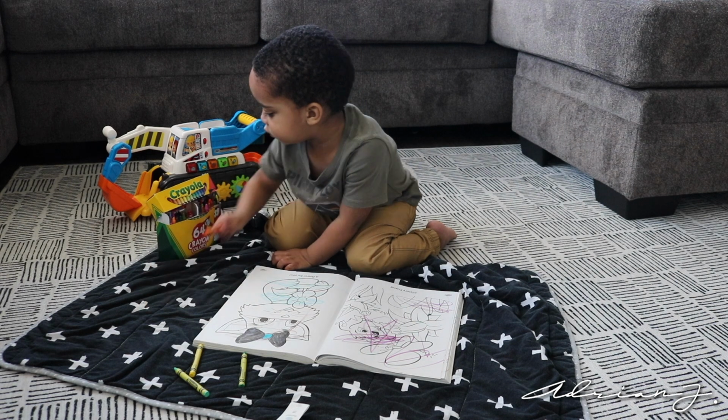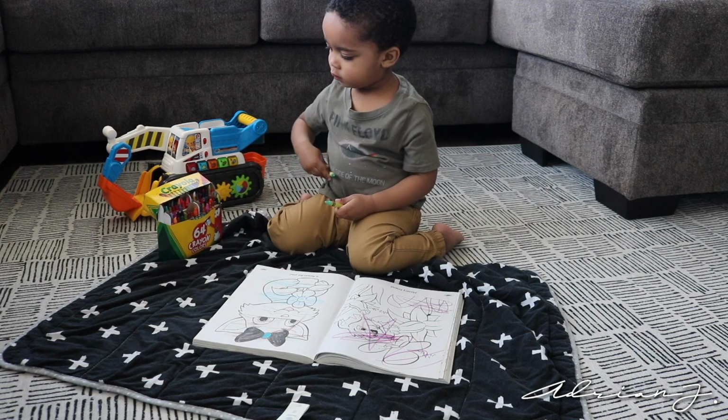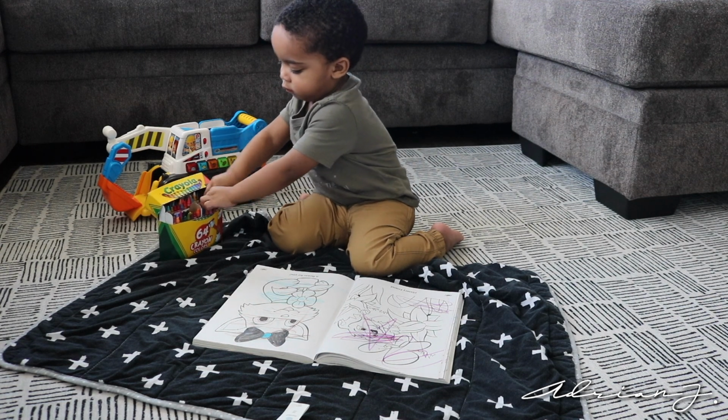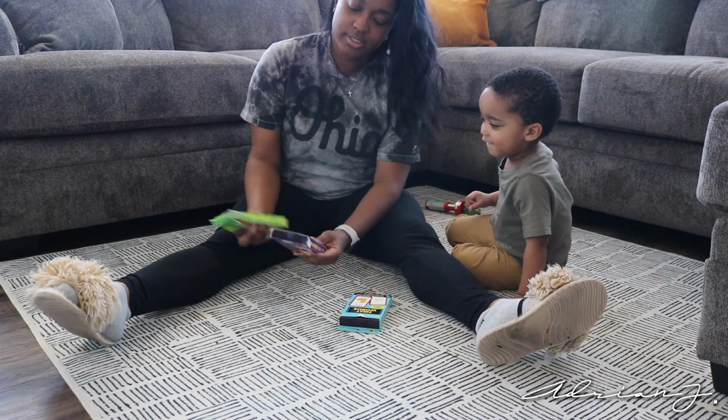So my first tip is to pull out the coloring book. It's so simple yet so fun, and it's probably one of our most used items, and it truly never gets old in our house.